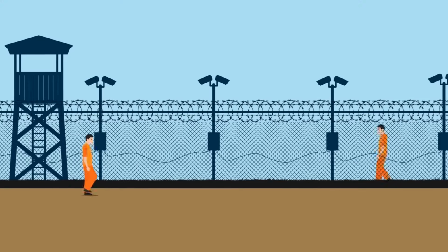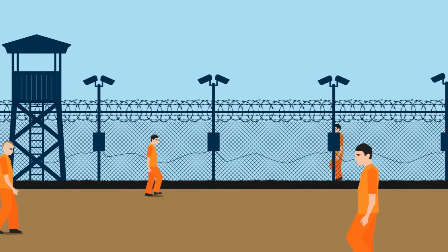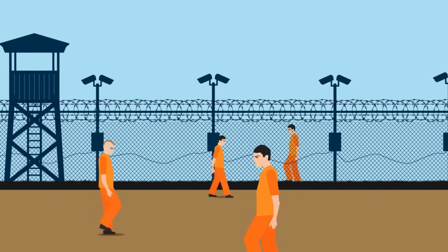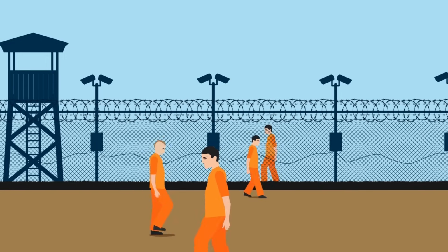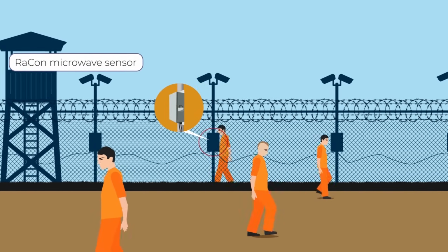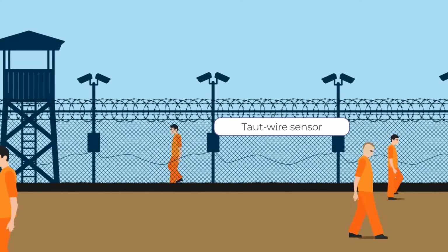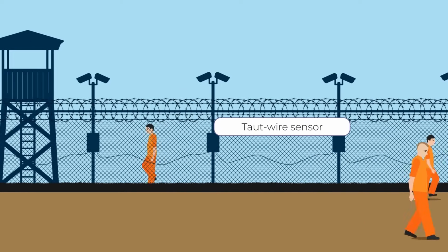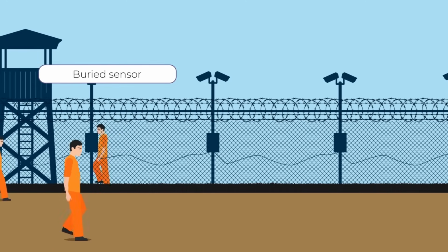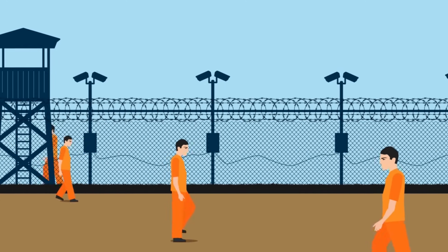So how can you defeat multiple layers of alarmed fence line? Well, much the same way as you defeat the interior security. Prey on human fallibility. Most secure facilities have 3 different types of sensors along their fences. The first is a Raycon microwave sensor that detects movement between the fence lines. The second is a taut wire sensor, which runs the length of the fence line and detects climbing or cutting. And the third is buried in the ground and designed to detect vibrations. That's 3 security features to overcome in the span of just a few minutes. How could you do it?